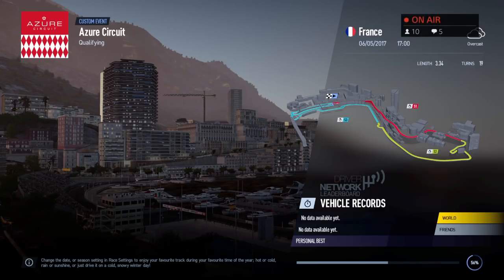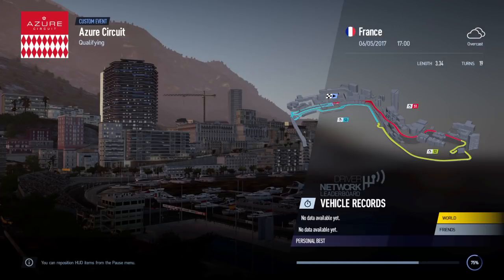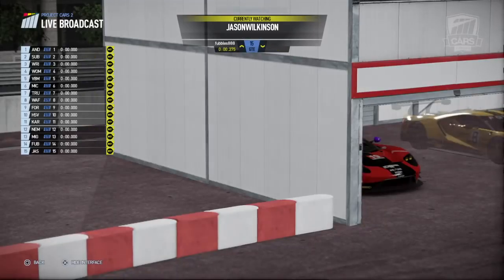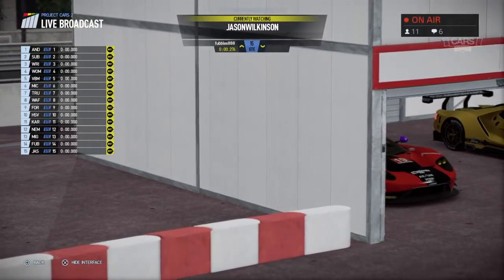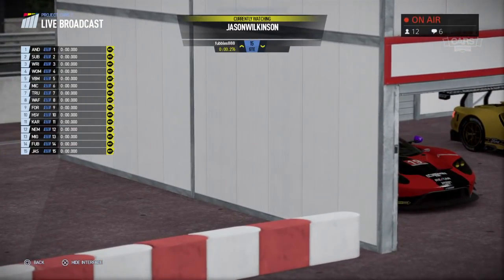Let's get into it on the beautiful shores here in France. It's incredible, isn't it? 19 turns, 3.34 kilometres around this track. It seems to get narrower and narrower every single time we come back here. Overcast conditions, 2 races, like you mentioned, Rob, both 11 laps tonight. And before that, 2 qualifying sessions, both 10 minutes each.